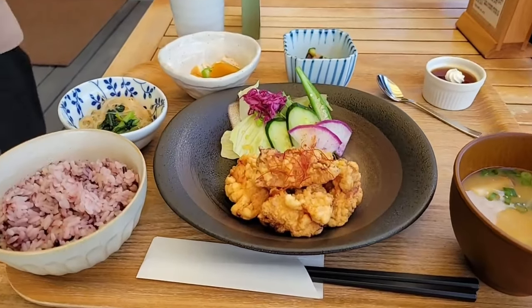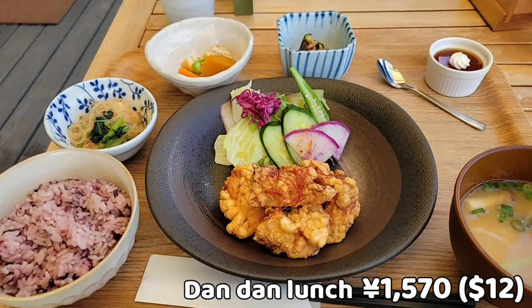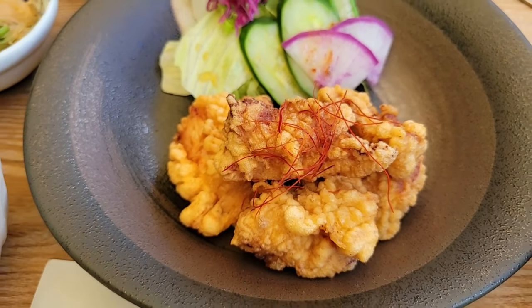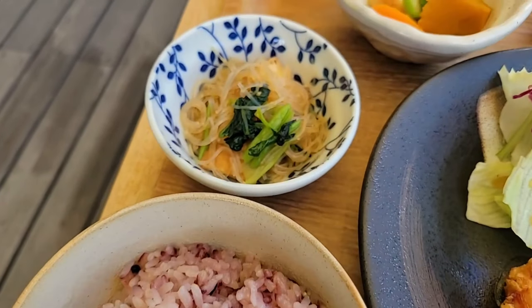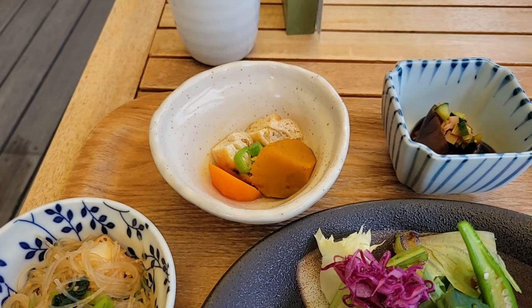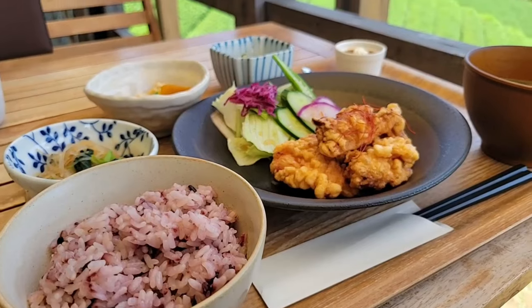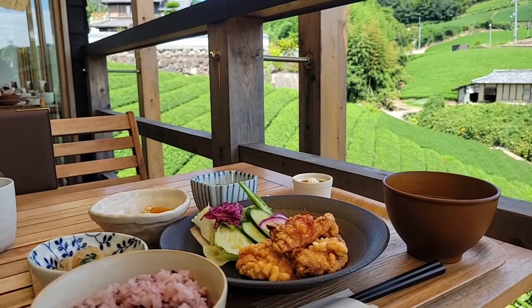Thank you very much. Oh my god. Little by little, lunch is coming. Today's main dish is karaage, and rice and harusame, rice noodle, and Kyoto eggplant miso soup. Oh, why is there pudding with such a beautiful view? Itadakimasu.